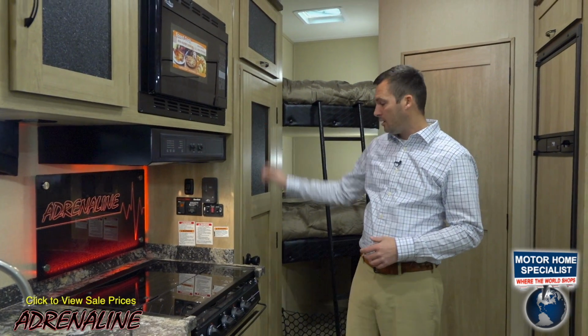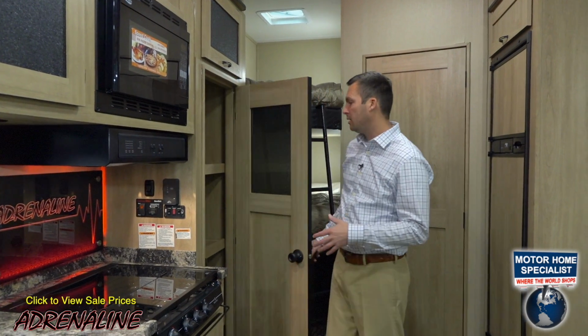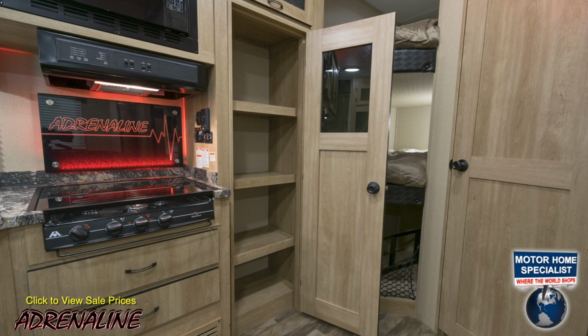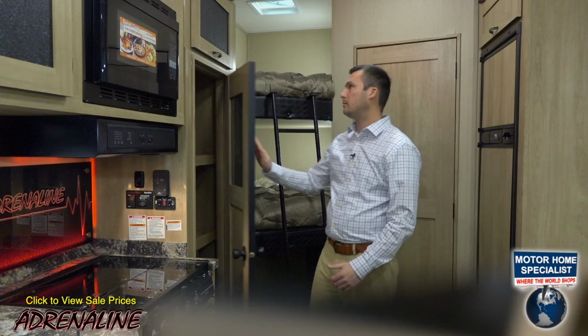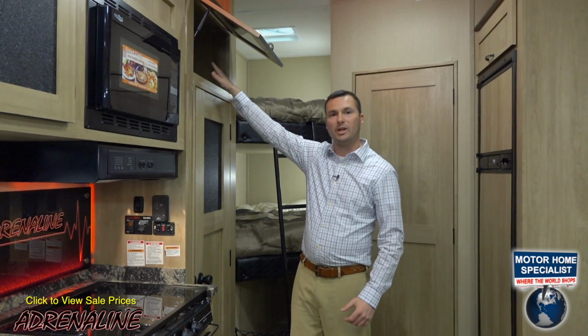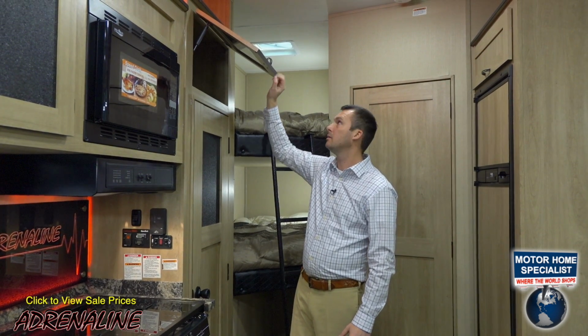Here to my right is a huge pantry, big enough for all of your family's needs. Remember, we built this trailer for families, so we make sure you have enough space everywhere to bring the stuff you need for a family. Above the pantry, we put another large storage area. It goes in pretty deep as well for other large items.